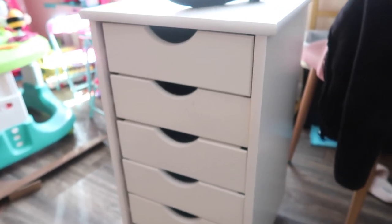Okay, so this is what the first drawer unit looks like. It's a 6-drawer rolling cart. Putting it together wasn't that bad, I would say. It does have 6 drawers, so I'm just putting the 6th one in. We kind of messed up on the 6th one, so I'm either gonna use that as a decorative door or just put all my Ipsy bags in there because that's the lightest, or again, just make it a decorative door because I do have all these units in here.